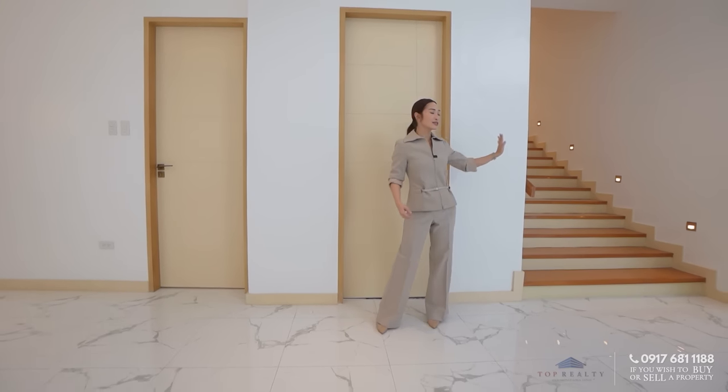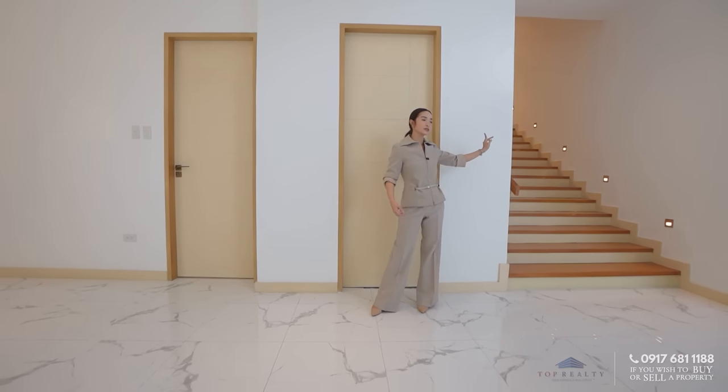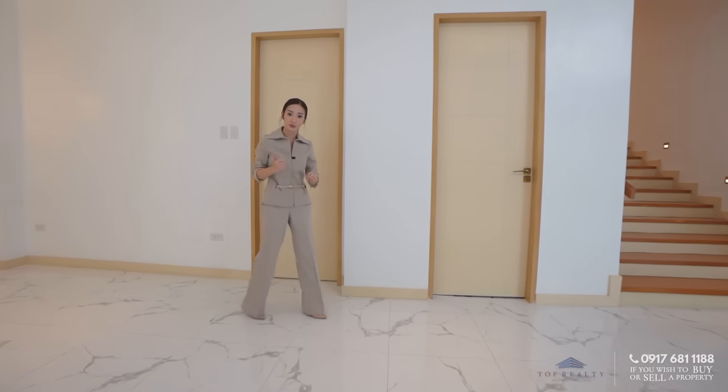Now this is your staircase going up to the upper floors, but before we do that, let's check out the first room, which is also the master bedroom. So, shall we?